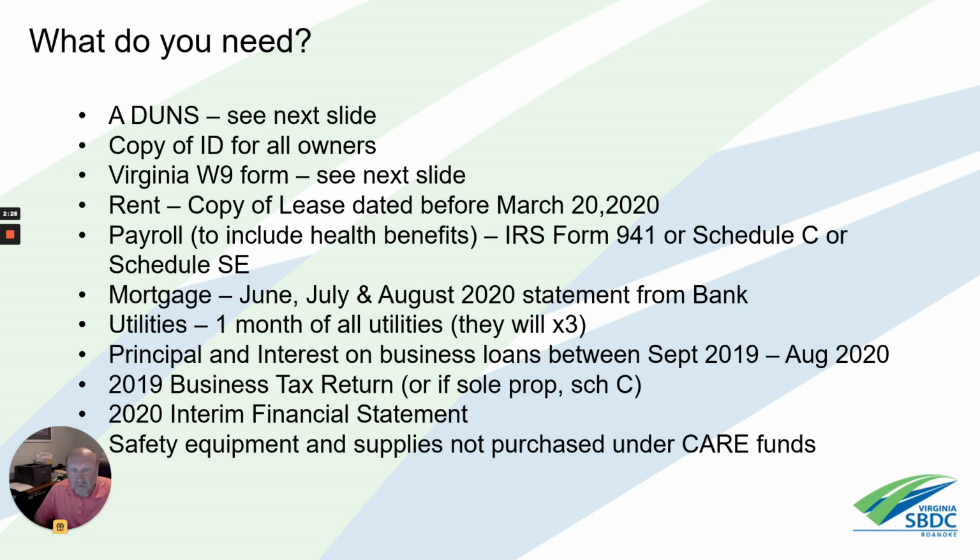If you have payroll, which includes benefits, you're going to need to include proof of payment, such as the IRS 941, or third-party payroll forms. If you're an independent contractor or sole proprietor, a Schedule C. If you're treated as a partner, then maybe Schedule SC, just something to show that you've received payroll.